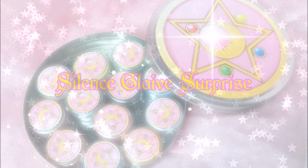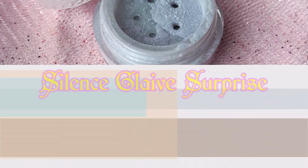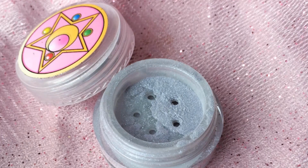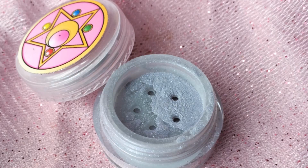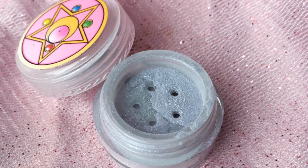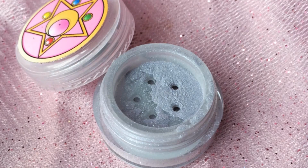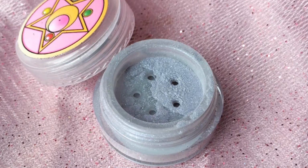Next, we have Silence Glaive Surprise, which is a soft dove gray toned purple satin shadow. We like to call it Gurple, with a soft violet sheen. It has just the right amount of color shifting blue to purple shimmer, soft lilac shimmer, and purple sparkles throughout. It is a wonderful color to use in a gray or purple smoky eye look. Silence Glaive Surprise is lip safe and would make a beautiful pastel purple lippy when mixed with a little clear gloss.